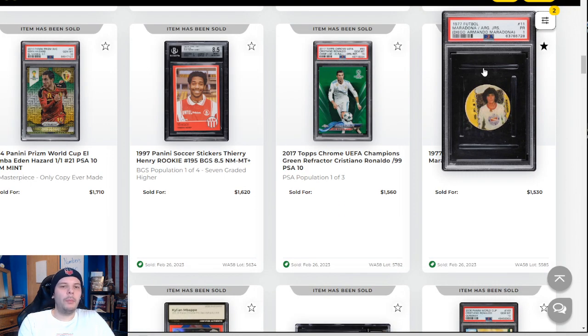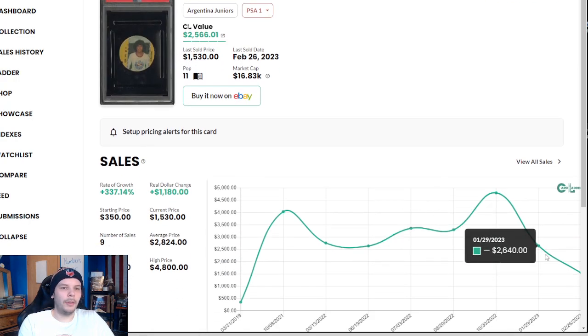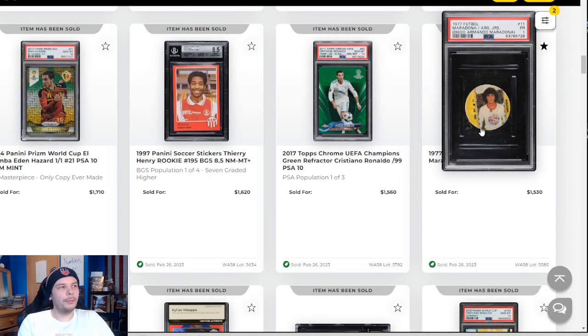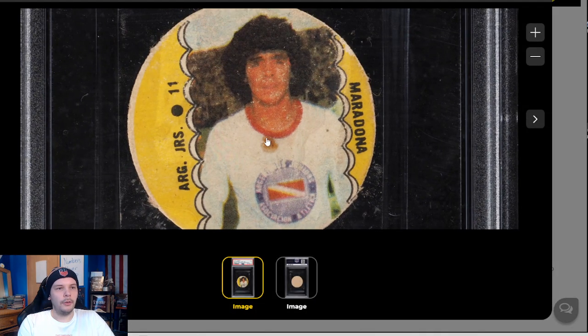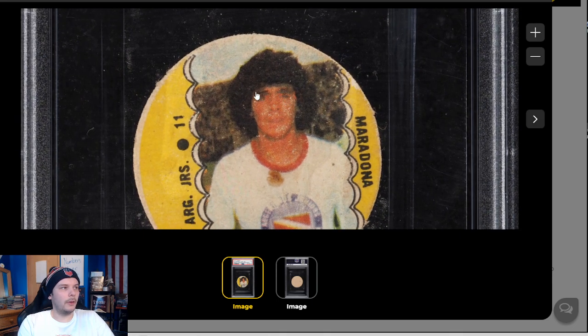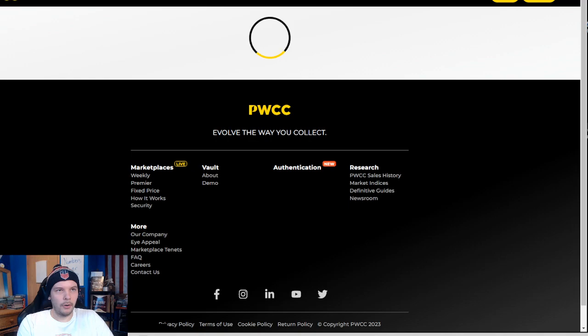Then we have a Maradona PSA 1 going for 1,500 here. This is actually a pretty far drop. The last sale was last month for 2,600. This was 1,530. Just looking at it right there, it looks pretty nice. The colors are nice, the edges are kind of nice, the back I don't even think is too bad. But the picture itself is pretty blurry when you zoom in on the card. As you can see, there's a stain right there in the middle, and his eyes don't really look existent. It's just a big black void. So maybe that plays a factor in terms of that price. I could see that as far as why it dropped a good bit.